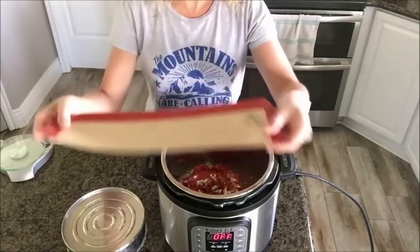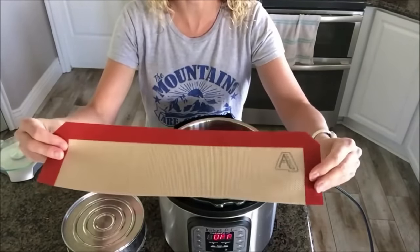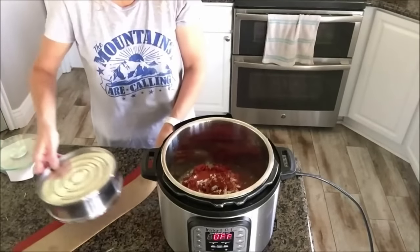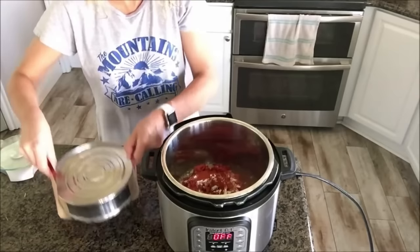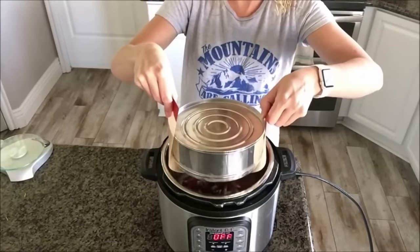I like to be able to use a sling. I made this out of, you can see, this is like a silicone baking mat, and I just cut it into thirds. What I do is lay the pan in the middle of the silicone mat, and then I lower this down into the pot. It just makes it easier to get the pot out after it's done cooking.